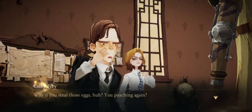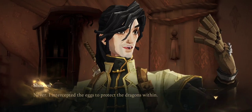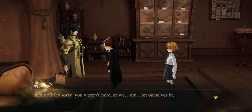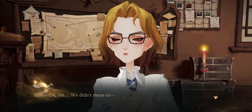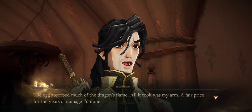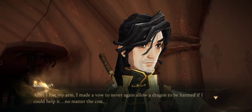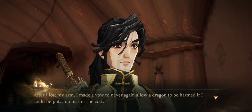Why'd you steal those eggs, huh? You poaching again? Never. I intercepted the eggs to protect the dragons within. Shouren, I'm sorry. You weren't here, so we let ourselves in. Shouren, we didn't mean to. The egg absorbed much of the dragon's flame. All it took was my arm. A fair price for the years of damage I'd done. After I lost my arm, I made a vow to never again allow a dragon to be harmed if I could help it, no matter the cost.